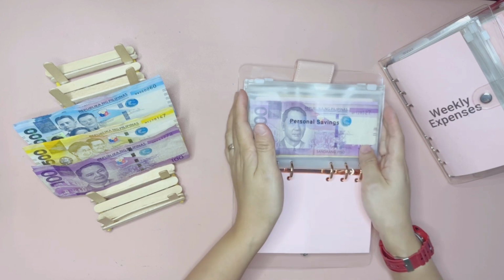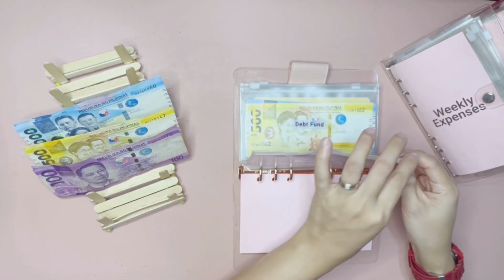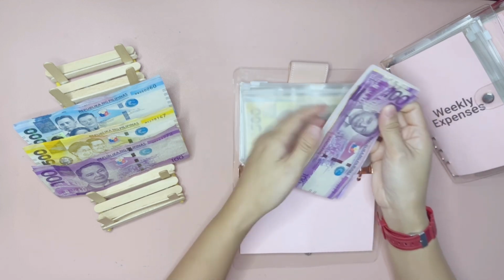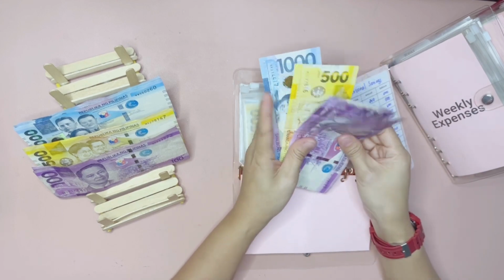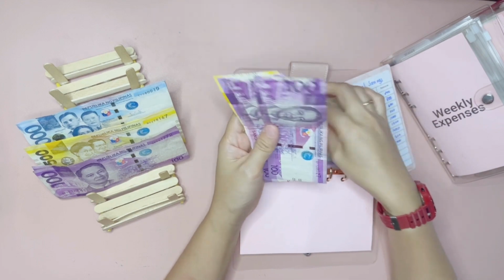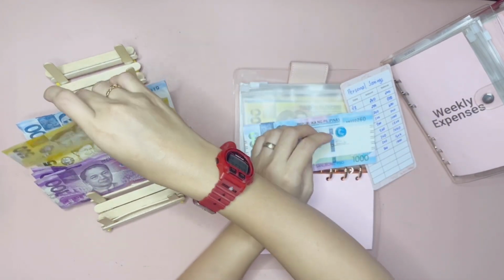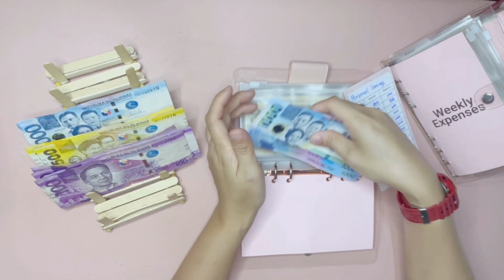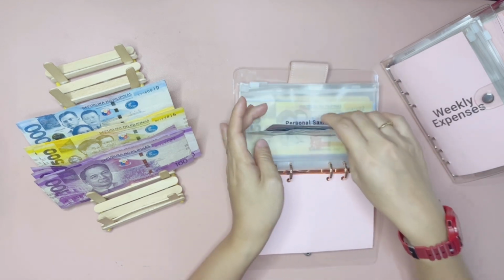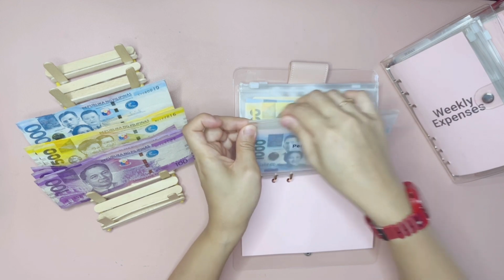Okay, so in our priority savings binder, the first one that we have is personal savings, and this will get 200 pesos. Okay, so what we're going to do is get this 1,000 pesos here and put back 800 pesos. 5, 6, 7, 8. So now in personal savings, we have 1,000, 2,000 pesos, and I will update my tracker later on guys. Okay, so personal saving is done.